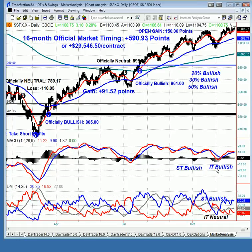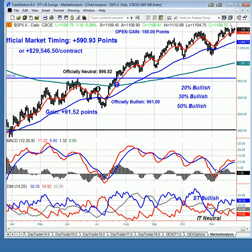Save the small, less influential divergences, we're fully bullish in terms of momentum. In terms of directional movement, we also have short-term bullishness, as you can see right here, as the blue line has overcome the red as well as the gray. And we also have intermediate term support. Arguably, we're going to hold for neutral right now in terms of the intermediate term directional movement of the market, because it's been a little bit choppy, as you can see, as a result of this nice little sell-off there.